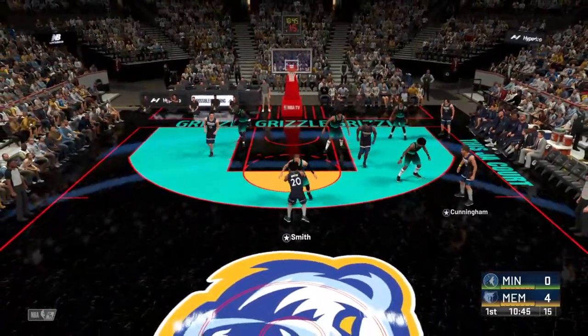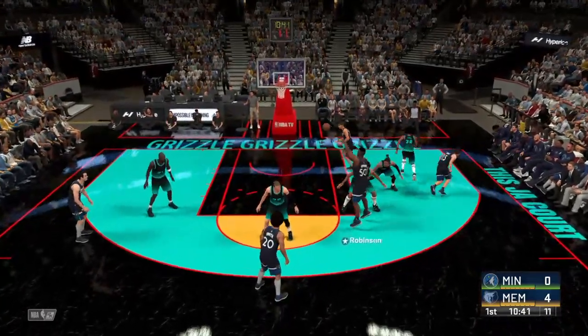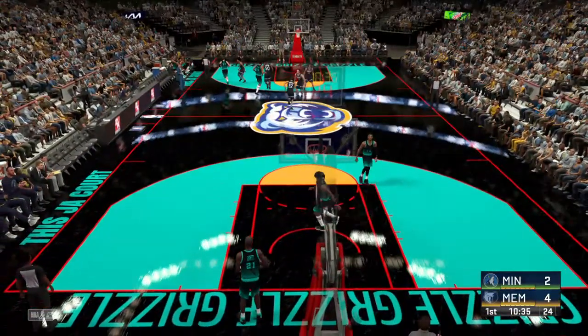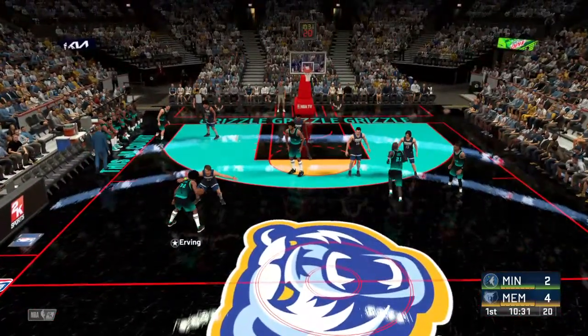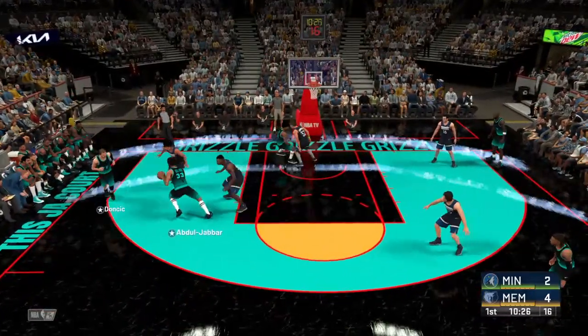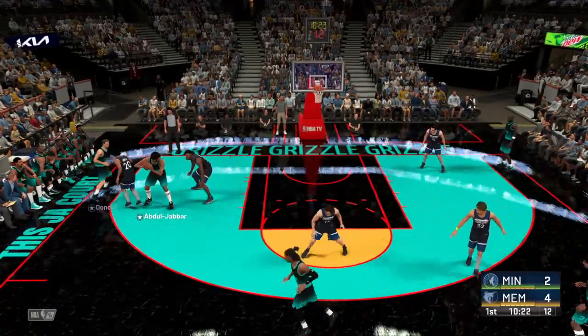Smith with it. Guarded by Doncic. To the inside. Oh, he goes up high for the two-handed slam. Now that's how you use the screen right there. And it leads to a thunderous finish. That was nice. And, you know, not enough help from the defense there to compensate. He gets a clean look, and that's exactly how you draw it up. Here's Abdul-Jabbar.